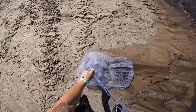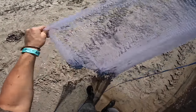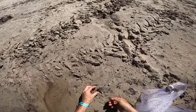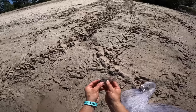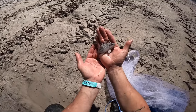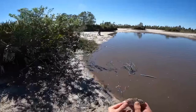Oh, I got something! Yeah! Where's he at? Yeah, baby! Oh, I got a baby tilapia! I got a baby tilapia! You do? Yeah! Wow, so we got tilapia, bluegill. Oh my gosh, all right, first fish. Got a baby tilapia. Hold on, I'm coming!